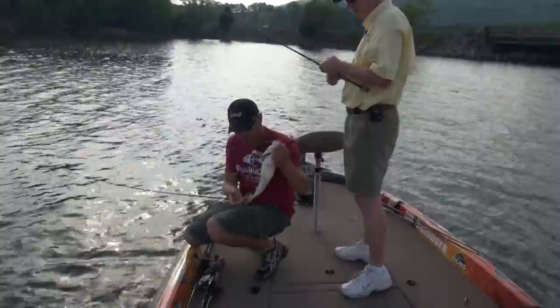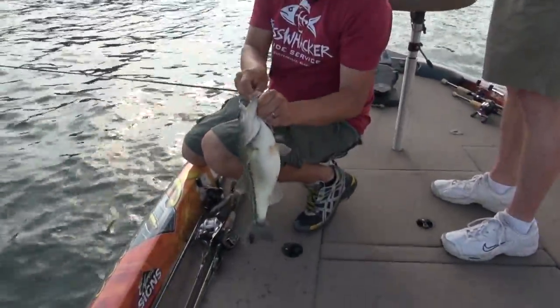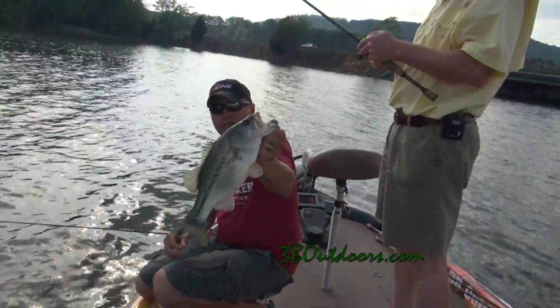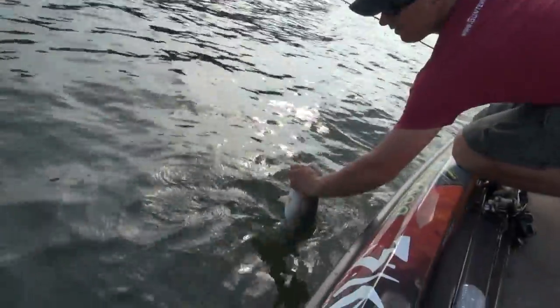There you go. Look at the belly on that thing. Kevin Van Dam said that's a growth mark, that black spot. Growth mark. That's what Kevin Van Dam says. You ever seen him on TV? The growth mark. Man. Guntersville 3 3/4 pounder. Chunker. Oh, yeah.